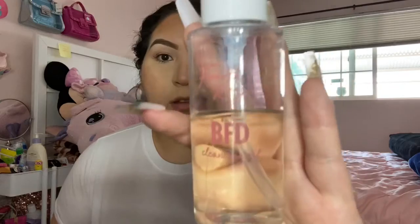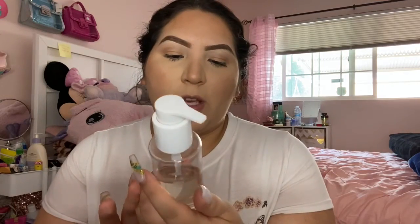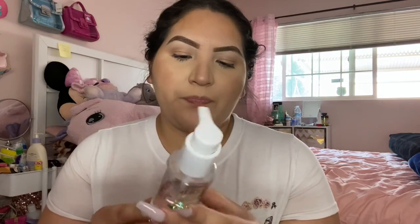Double cleanse, because even though I don't wear makeup when I go to sleep, I do use a heavier, more hydrating cream at night, and I use rosehip seed oil. So there's definitely residue left on my skin, so I go in with this. It's the 4th Ray Beauty Cleansing Oil.